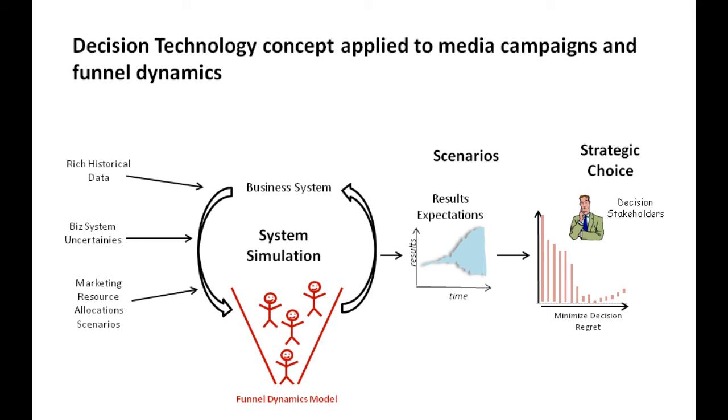There may be significant uncertainties about the future state of the business, including competitor intentions and capabilities, consumer response, and other factors, and these are captured as part of the input scenarios. The tool works by creating a set of results expectations based on a scenario for every possible input case. These results expectations are then visualized for stakeholders in a way that allows them to minimize decision regret and choose the best resource allocation.